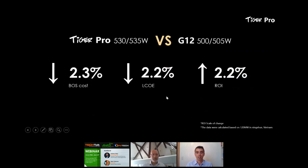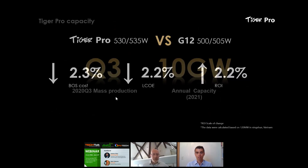So to summarize, clearly higher efficiency modules can set a new standard, not only in terms of dimensions, but more importantly in terms of efficiency, and reduce the BOS cost, which of course allows reducing the LCOE level, and making PV projects, utility scale PV projects, more profitable, and of course increasing revenues and energy generation thanks to the technology evolution that we can keep including in our new series of modules like Tiger Pro, the Tiger Pro generation.